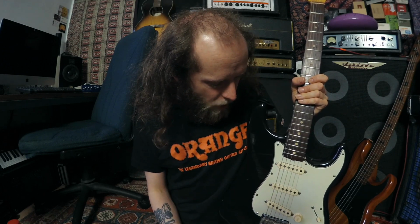I have a master volume and a master tone. This pot does absolutely nothing. It's basically like Rory Gallagher's Strat. But again, getting the pickups rewound, it had to be done. This guitar needs to work. This isn't a museum piece. I'm not going to have this sat around doing nothing. This is a guitar that I want to play and will play. So having the pickups rewound is a no-brainer.